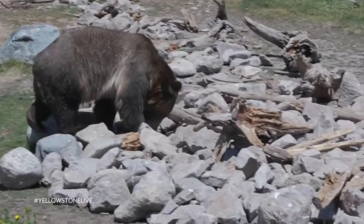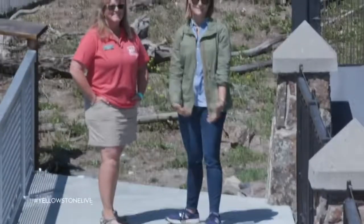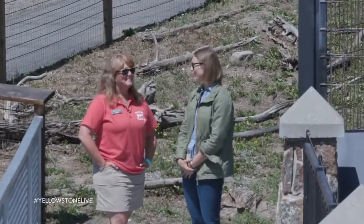Right. Well, this has been wonderful. Thank you so much for sharing this information and providing this habitat where the grizzly bears can thrive.